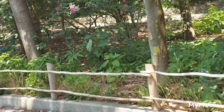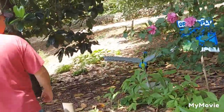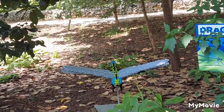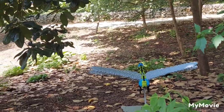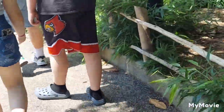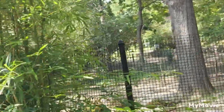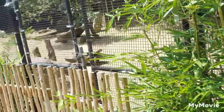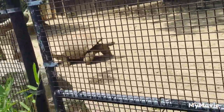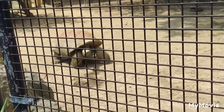And over here, we're fixing to come up on the turtles. And we have another Lego set. This one is a dragonfly. 200 hours, 11,500 bricks. That's Lego. Well, hello there, Mr. Goose. There's the turtles. Hey, buddy. What's up, big boy? You remember me?